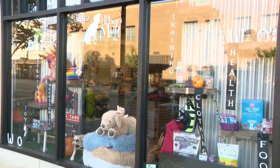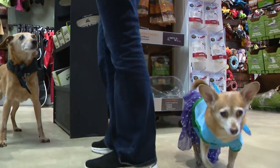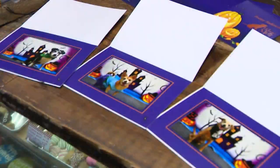Stores and restaurants are joining the festivities. People love dressing up their dogs. See them in a costume, a background, you know, with a picture that they're going to be able to keep. That's something that they can't replace. So that's why they love it. Next weekend, Chad will take a picture of your dog, and it's a gift.